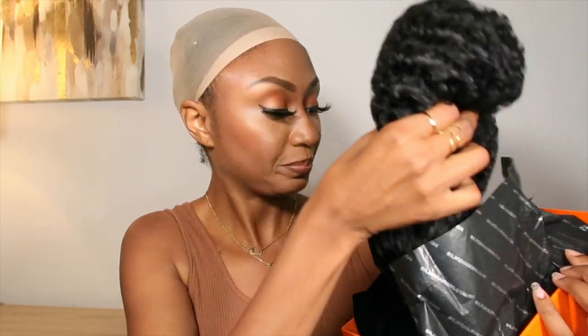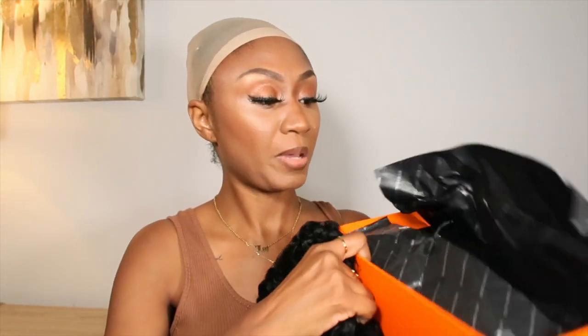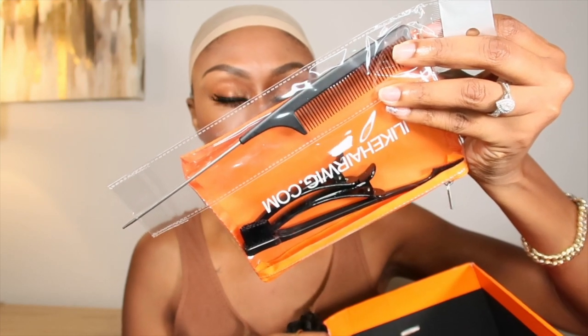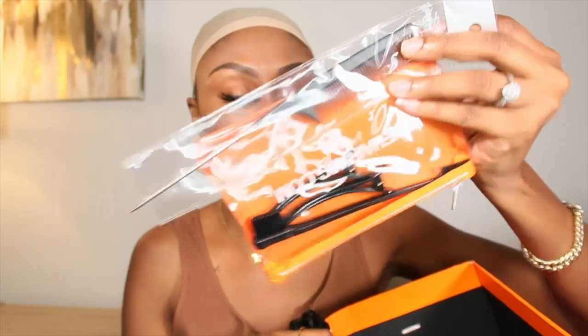All right, let's take her out of this package. Let me see if there's anything in here. Of course, they're gonna give you some goodies. Pack of 2 caps, a rat tail comb, and a little pouch here with some clips and an edge brush, of course, always useful.